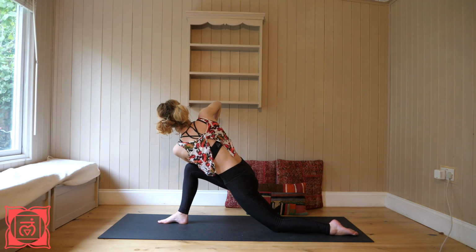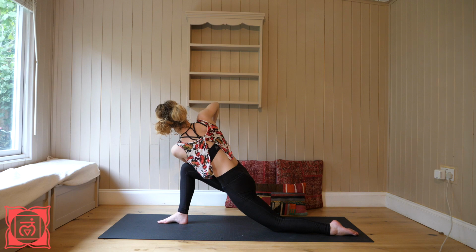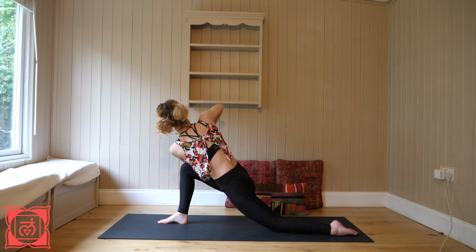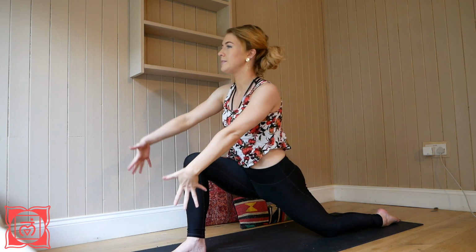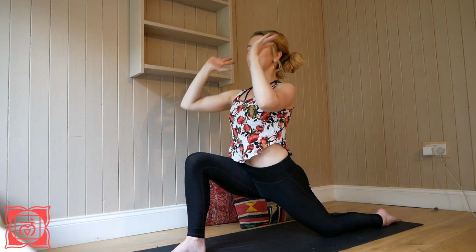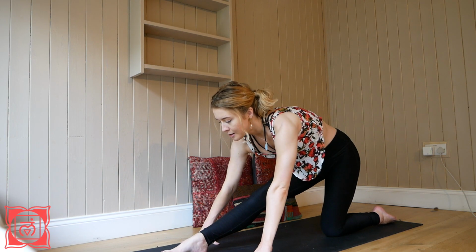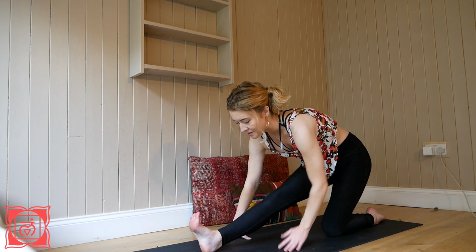Again, creating space and openness here in this twist. Staying here for 5 breaths. Inhale to unravel, arms go up and over, and we exhale, hands frame the front foot, pushing up and back, straightening the right leg, maybe coming all the way back so that the toes lift, playing around with this little stretch here for the right leg.